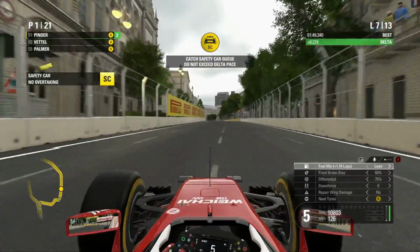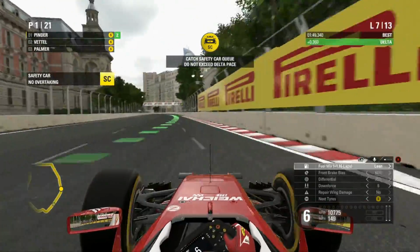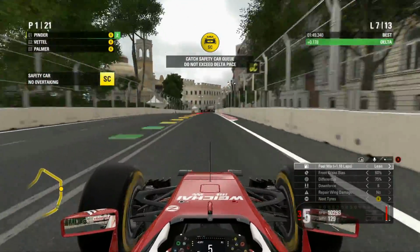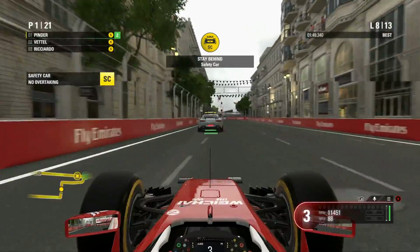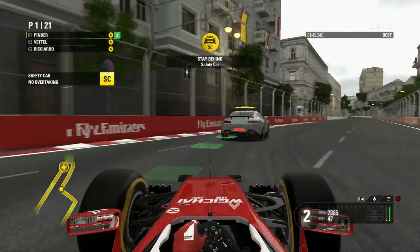I wouldn't say next to none quite really, but it is low in some places. As you can see, running a little bit wide there. I'm having to catch up to the safety car now, so I'm just going to do that for you. So there we are, and there the safety car is. I decided to do it in third person for that part, just to have a look. And there we go, we are really close behind that safety car.